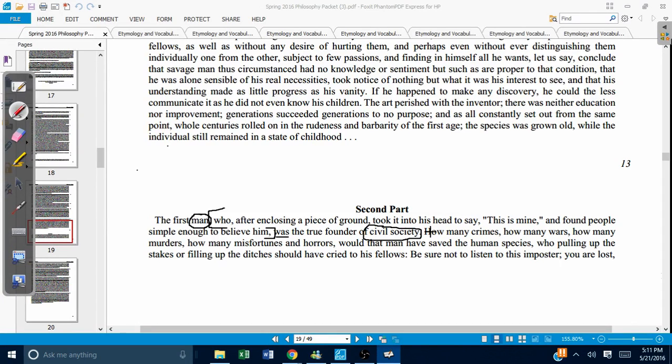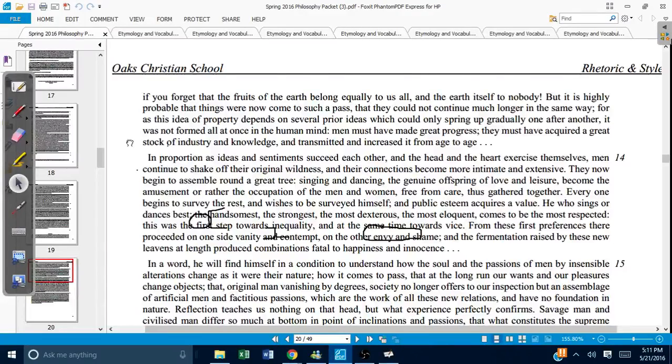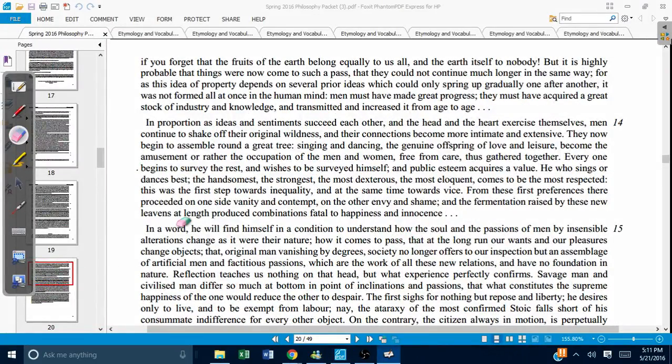Then Rousseau says, how many crimes, how many wars, how many murders, how many misfortunes and horrors would that man have saved the human species, who, pulling up the stakes or filling up the ditches, should have cried to his fellows, be sure to not listen to this impostor. You are lost if you forget that the fruits of the earth belong equally to us all, and that the earth itself to nobody. But it is highly probable that things were now come to such a pass that they could not continue much longer in the same way. So, what is Rousseau saying would have stopped war and murder and hunger and everything else? What would have ended that? What would someone have had to do? Say that like the earth is for everyone. Yeah, exactly.